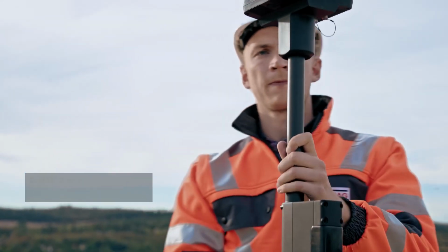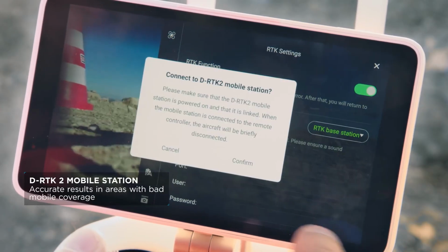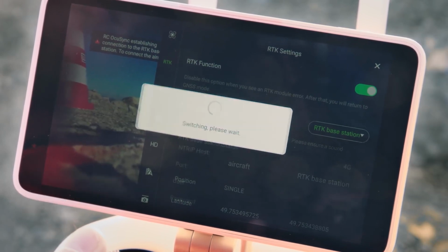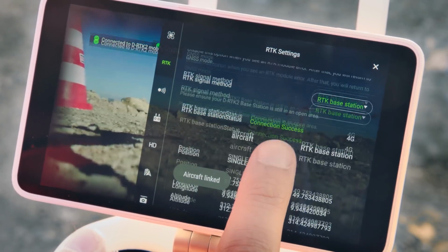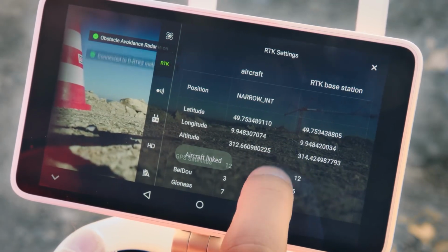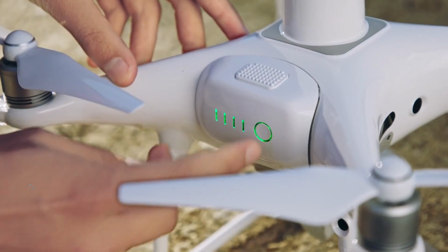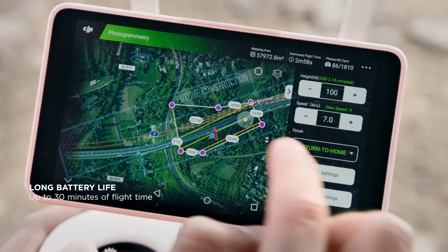In order to use all the benefits of the fully integrated system, in RTK mode, we are using network RTK services. To achieve even more accurate results, especially in areas with bad mobile network coverage, the DRTK2 mobile station can be connected with ease. The long battery life of up to 30 minutes allows us to map large areas during a single flight.